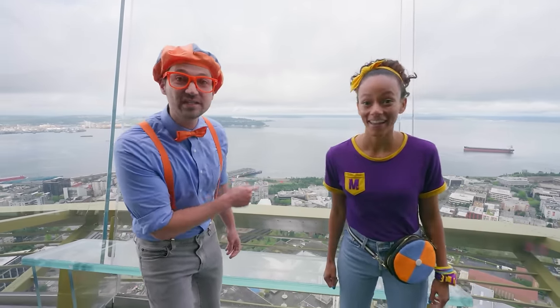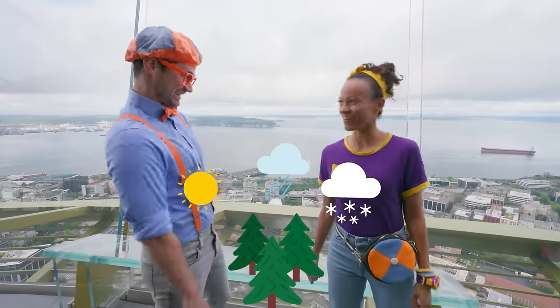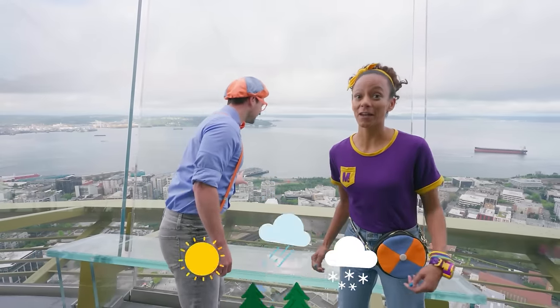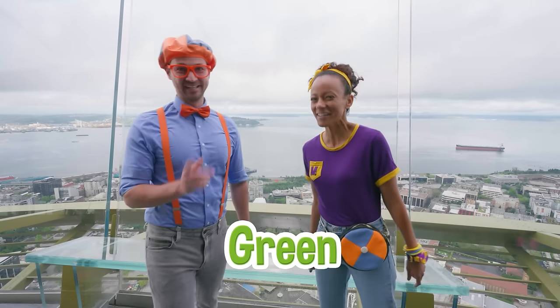Did you know these trees are called evergreen trees? They stay green year-round. So cool. Yeah. Some people call Seattle the Emerald City because of all of the green trees, because emerald is green.